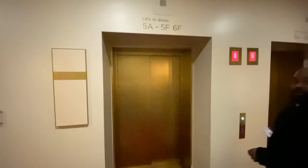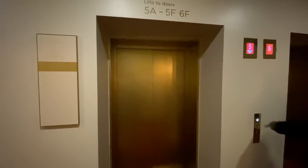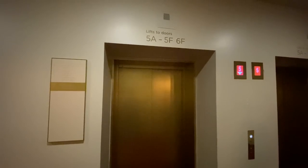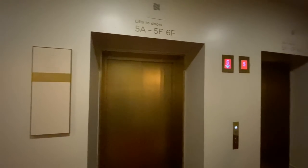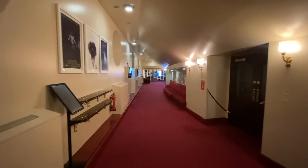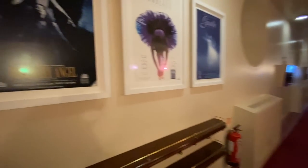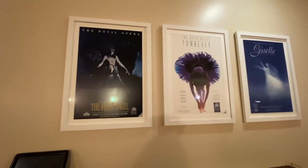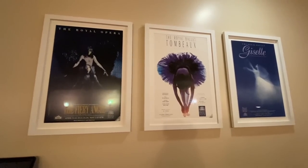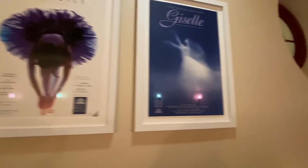So we're going to take the elevator up. Gold lifts. Right up. Look at the beautiful gold lifts. Of course they're gold lifts. And we're going to head up to the bar and the terrace and get an amazing view of Covent Garden. The elevator here, and every room is more glamorous than the next, folks. So here we are. They're giving you some bits of information about some of the productions that took place here over the years. This is the Fiery Angel, the Royal Ballet Tombeau, the Royal Ballet Giselle.